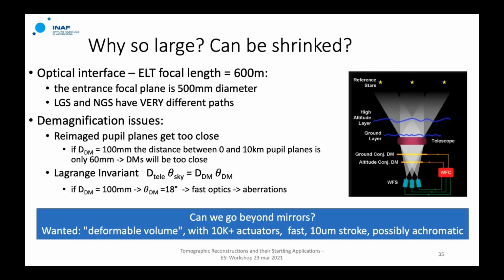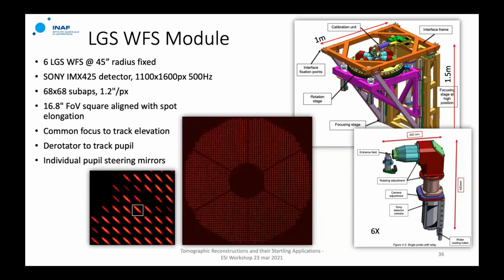One fundamental question is, can we go beyond mirrors? I mean, to the people working in microscopy, what we want is a deformable volume, not a deformable mirror, something capable of acting with 10K actuators, 10,000 actuators, very fast, with quite some optical path difference stroke, possibly achromatic. So it's not an easy device. I don't know if it exists currently, probably not, but it's something that we want to explore in the future.